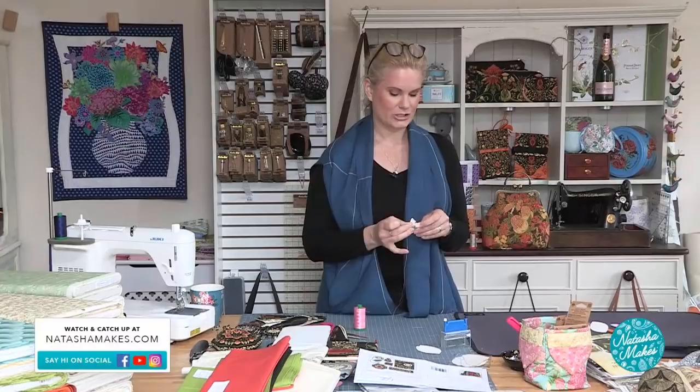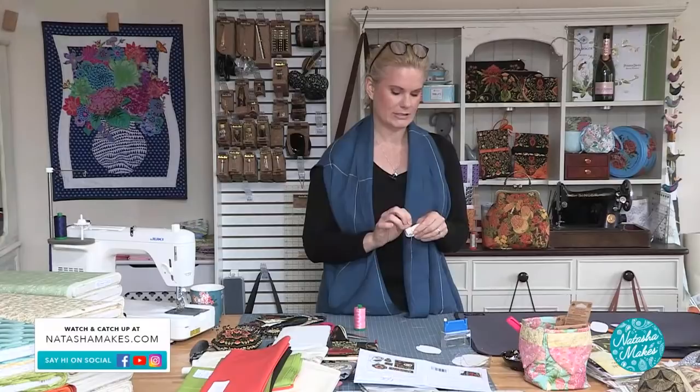But I can do a gathering stitch, and this is what Lisa recommends, a little gathering stitch round the edge.